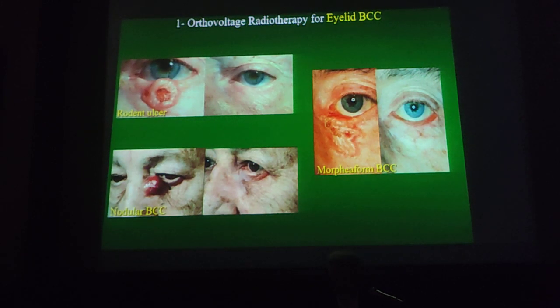And because of the rich blood supply of the eyelid, you don't need reconstruction. What happens is that this area becomes inflamed after you kill it with radiation, becomes necrotic tissue, and it starts to disintegrate and shed off gradually, 2 weeks after. And the tissue replacement happens gradually as well. So you get complete healing without the need for reconstruction.